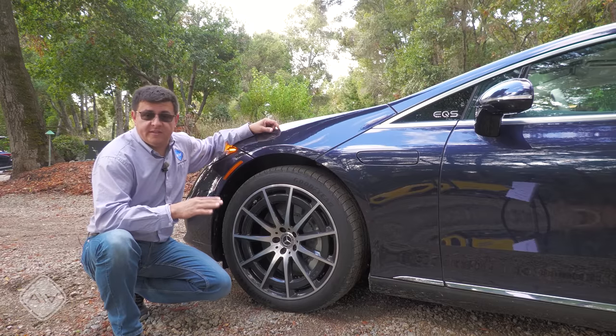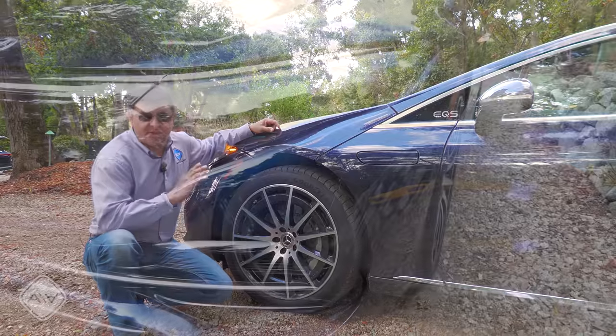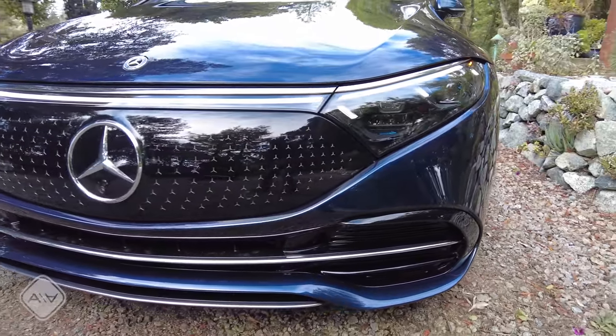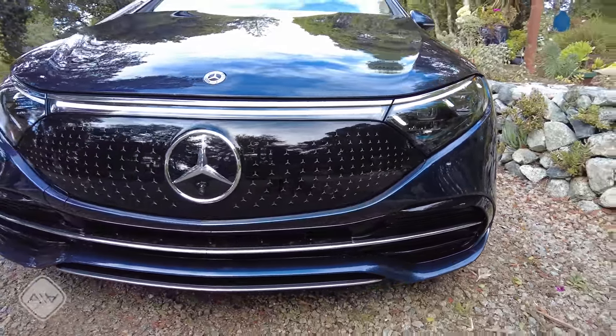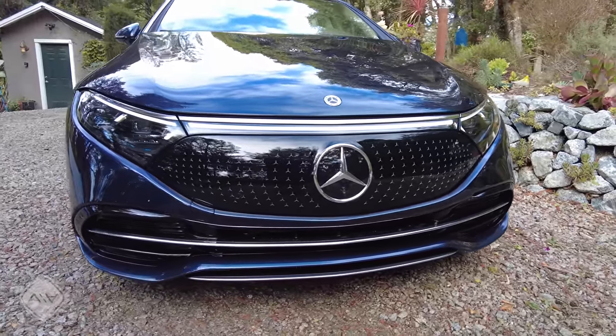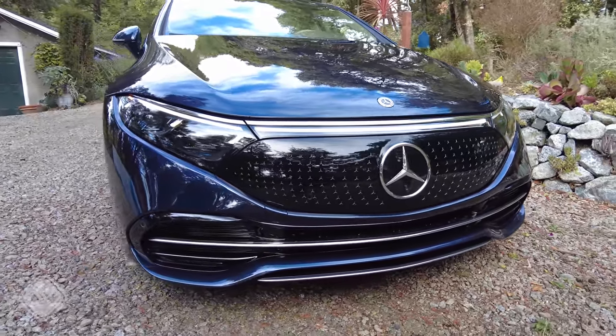Because the EQS was not designed for one of Mercedes' twin-turbo V8s or one of their twin-turbo V12s under the hood, we have a much shorter hood and more of a cab-forward profile than we've seen in any modern Mercedes. This actually reminds me, in terms of its profile, a little bit of perhaps 1990s Chrysler LH products.